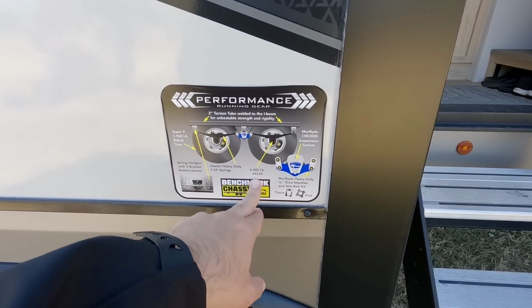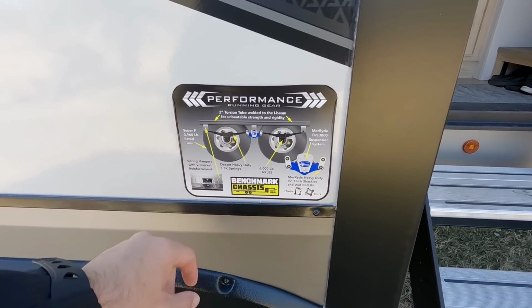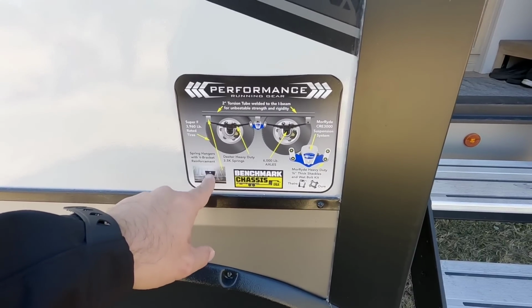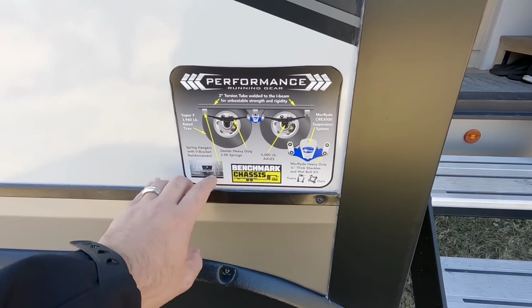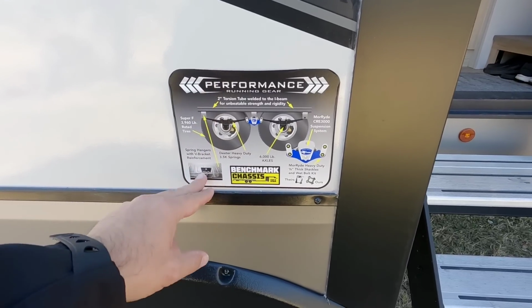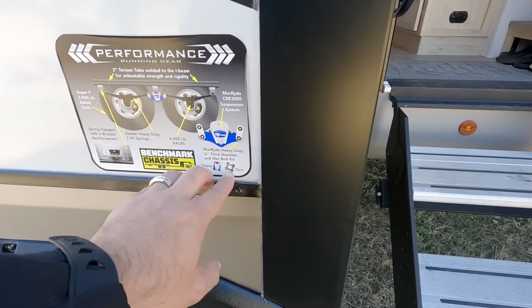Twin 6,000-pound axles, Dexter 3,500-pound rated springs. They reinforce their spring hangers. This is something that we had Lippert do on ours, but basically they V the center of it, which adds a lot more structural reinforcement. Plus they give you the heavy-duty shackle straps.